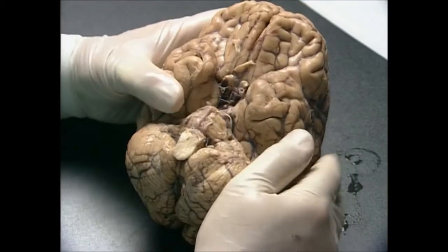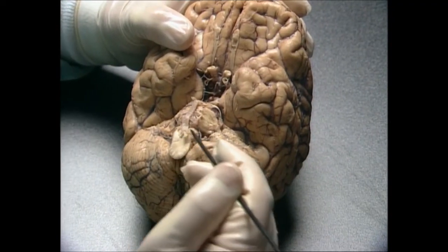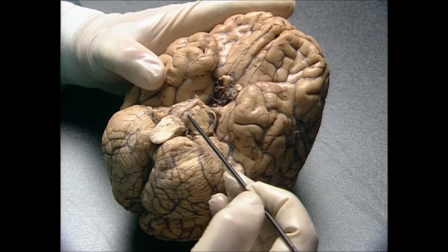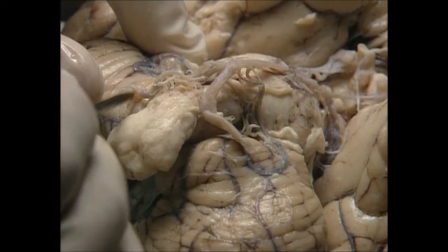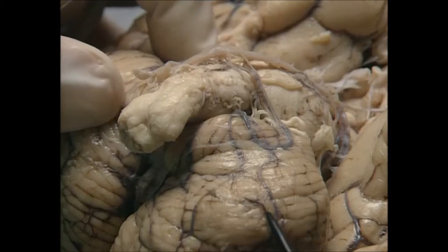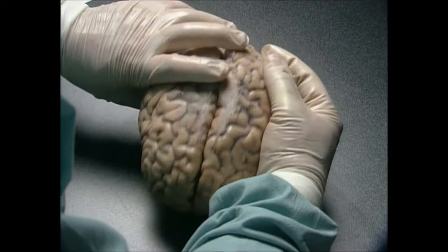At this point, one turns the brain over and examines the base, looking at the arteries, looking at the cranial nerves. Now the circle of Willis, to exclude the possible presence of an aneurysm. One then looks at the brainstem with its own vessels, the medulla, the cerebellum. A note is made at this point of any abnormality found before cutting.